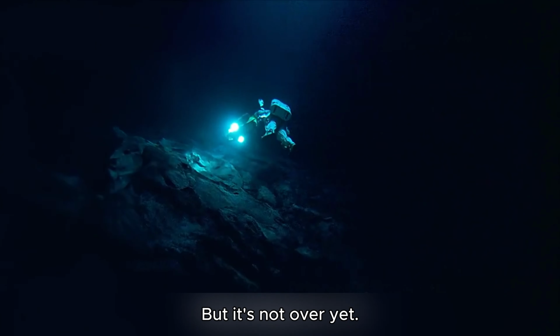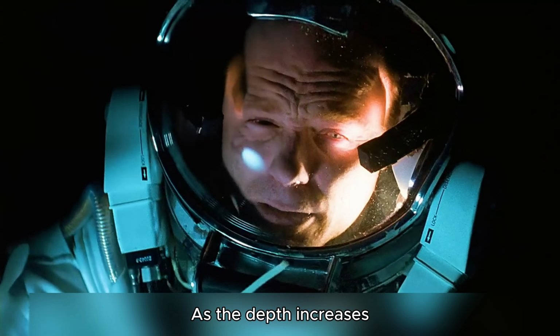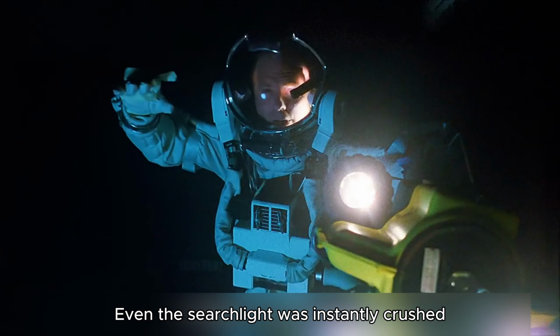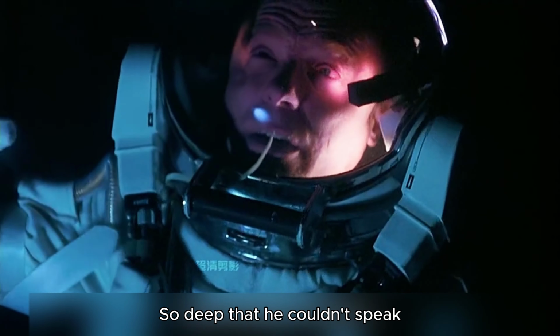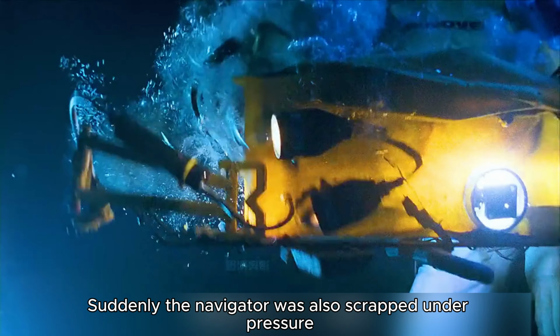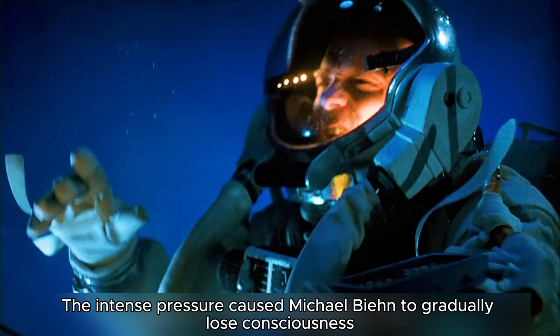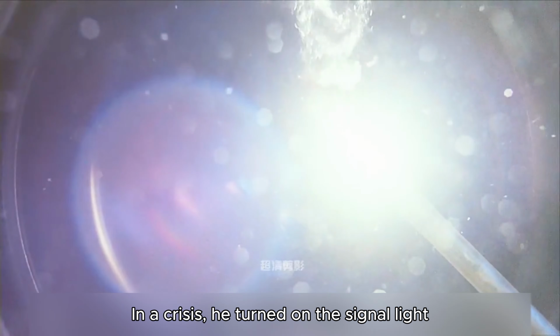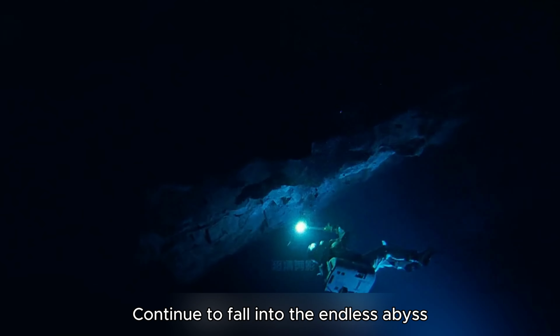But it's not over yet. He continued to fall deeper as the depth increases. He has reached a depth of 3,600 meters. Even the searchlight was instantly crushed, so deep that he couldn't speak. You can only communicate through letters. Suddenly, the navigator was also scrapped under pressure. The intense pressure caused Michael Biehn to gradually lose consciousness. In a crisis, he turned on the signal light and continued to fall into the endless abyss.